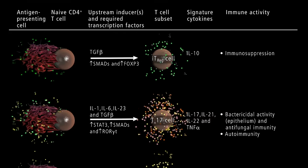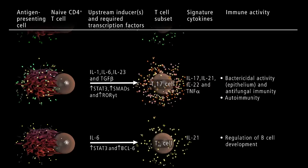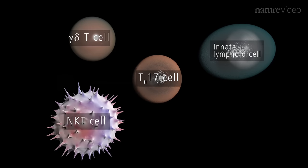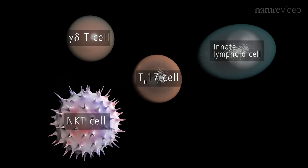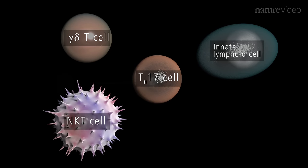In the context of psoriasis and inflammation, T-helper 17 cells have attracted particular attention. They're part of a group known as type 17 cells because they produce the cytokine IL-17. This cytokine can promote chronic inflammation and tissue destruction.